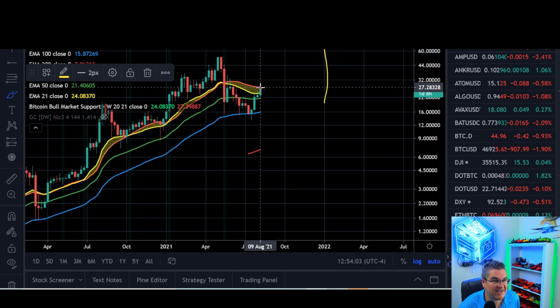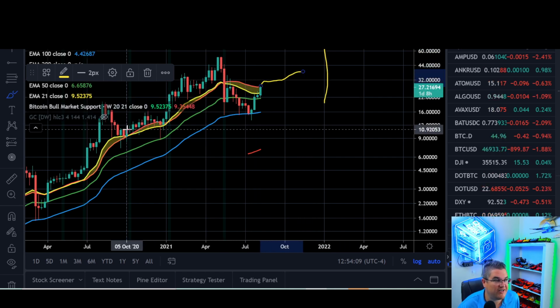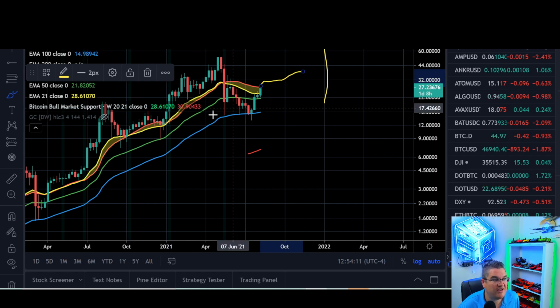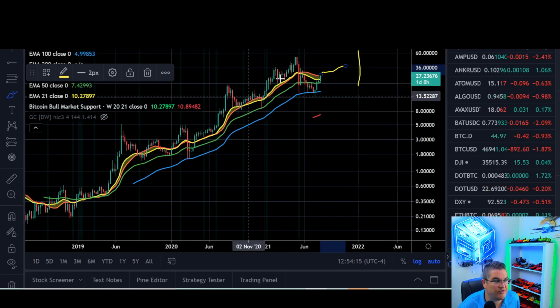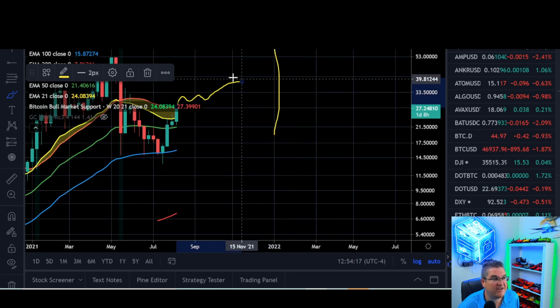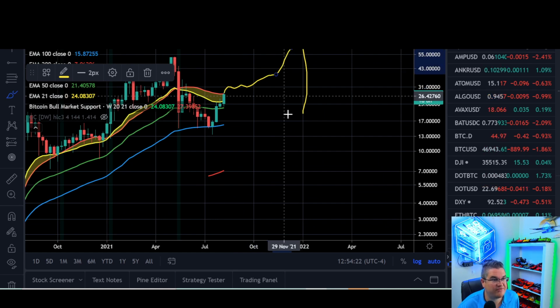So if Bitcoin does that, then hopefully Link would kind of be slowly dragged up. Then as Bitcoin kind of chills out and does something like this, that's when Link makes these big moves. You can go look at any time Link's making these big moves, Bitcoin's above its 20 week and it's just kind of chilling out, going sideways. And then Link can take off with it.